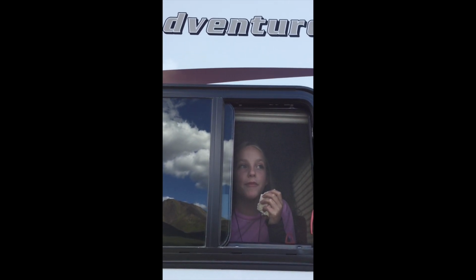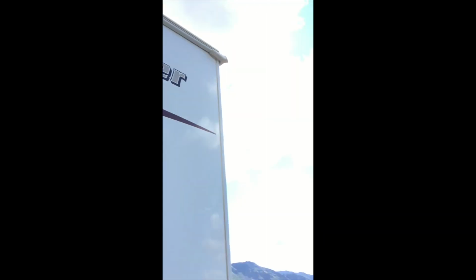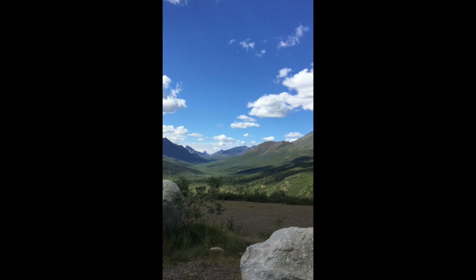Beautiful here. I'm eating my sandwich in front of these beautiful mountains and the lake over there in the middle of nowhere.